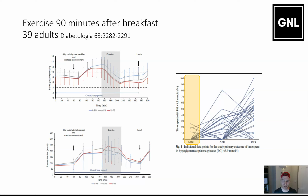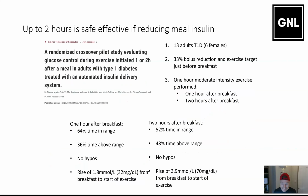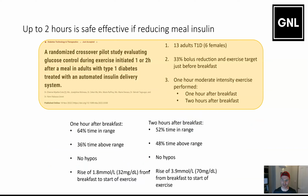Maybe not 50%, but kind of 33%, 25, 30% would probably be about right. Backing that up, just to go through one more, is it safe to leave it 2 hours? Because there is a theory that if you give the insulin and reduce it by say 30% 2 hours before, that you'll end up going really high, the system will kick in and push loads of extra insulin in, and they'll end up coming flying down low during the exercise. So this study looked to do that.